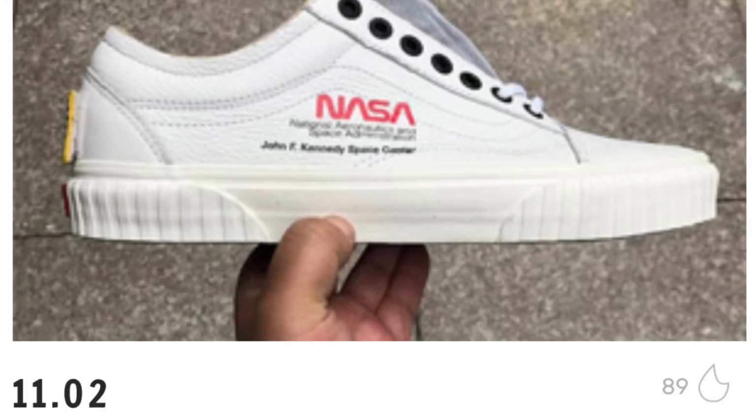Also on the second, we have the NASA Vans Old School. Like I said, I'm a sneakerhead. I like all shoes, and I like Vans too as well. And these NASA ones, especially this white pair, it's pretty dope. So take a look at that. They have a few other colorways, but that's the one I would look at if I was looking at anything.